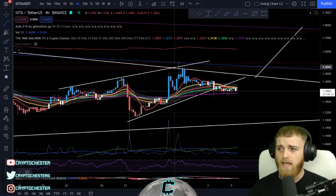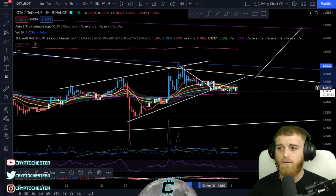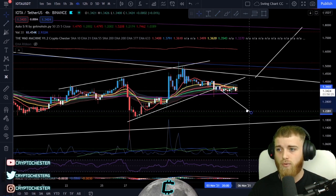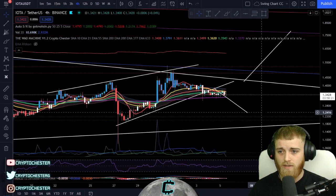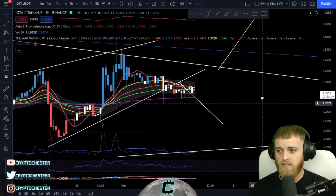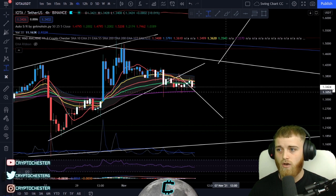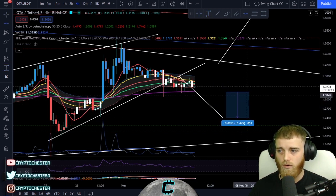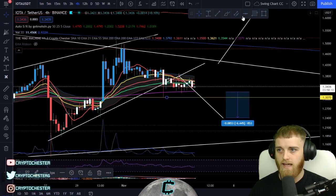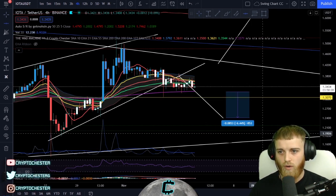In terms of a measure move, a price prediction to the downside here for Iota, we're probably going to be looking at something along the lines of this, probably bringing us all the way down to around that $1.24. If this is going to be something to get involved with, as I said, not until we've cleared the 200 EMA, and it's going to be around a 6.44% gain there. And obviously, first take profit point is going to be that $1.30.